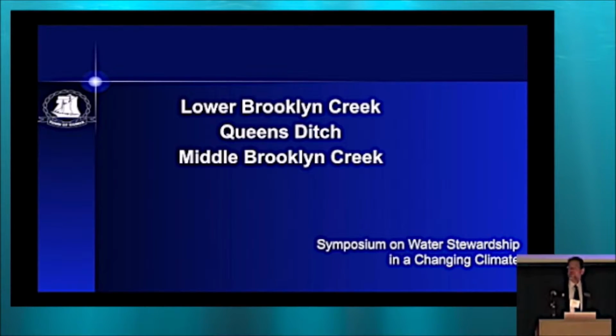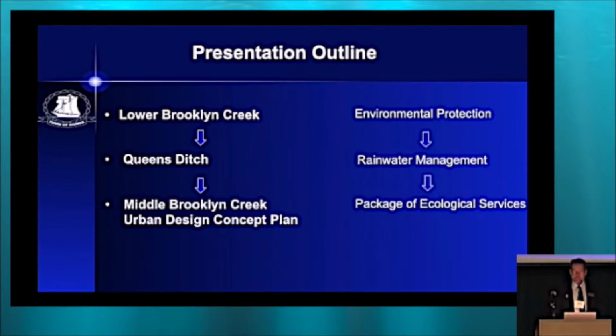Municipal Planner and the Subdivision Approving Officer for the Town of Comox. The presentation is broken down into three components, looking at three different watersheds. First, a quick pick up on the lower Brooklyn Creek, then going to Queen's Ditch watershed, and then going to the middle of Brooklyn Creek, and a new urban design concept plan that we're working on.